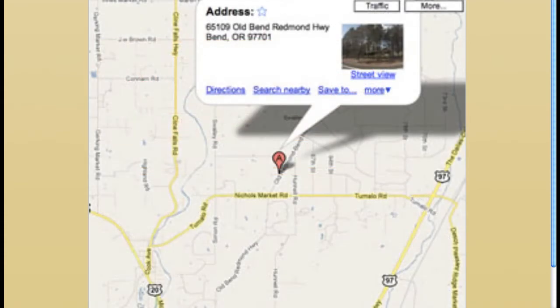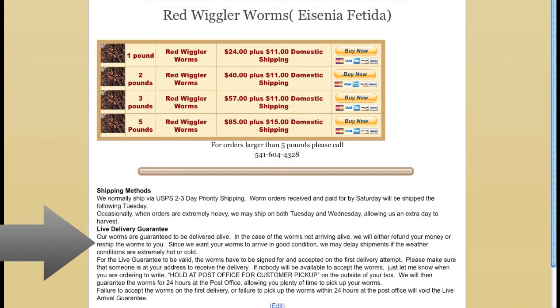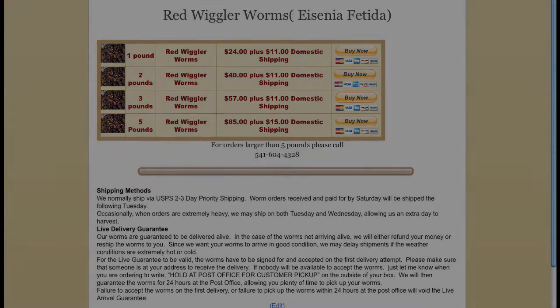If you live in Central Oregon and would like to save shipping costs, please visit our farm in Tumalo, just a few miles northwest of Bend. There are a few special considerations when shipping worms. Please review the section near the bottom of our store page to see those requirements.